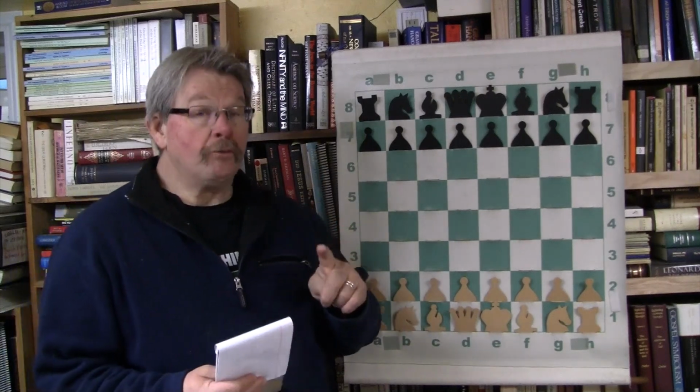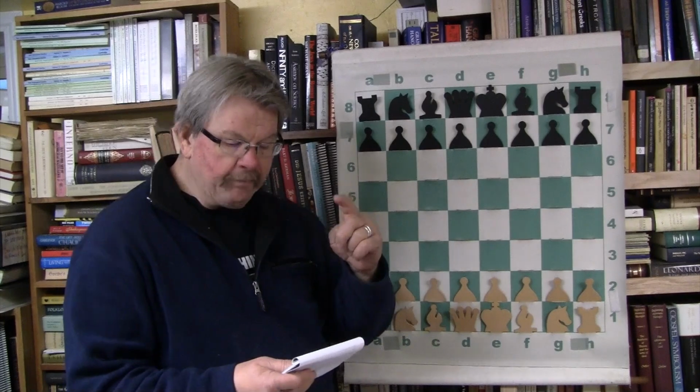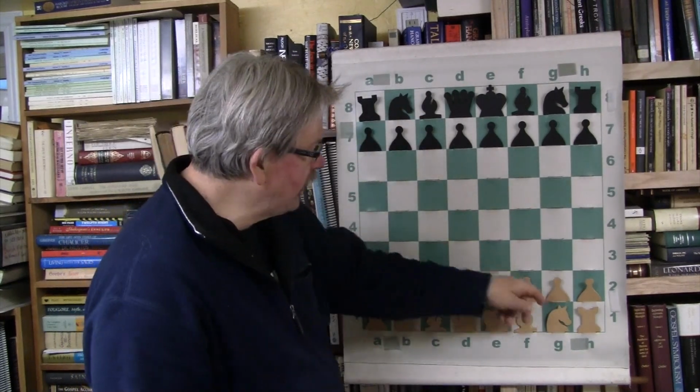I've got a really interesting Bobby Fischer game this time where he plays the King's Indian Attack. He's white and he's playing a man named Seedman. So let's see what these guys do.